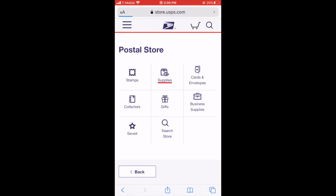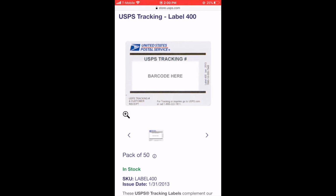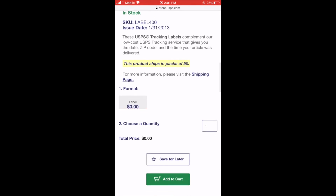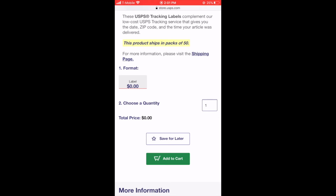Yes. And then they're gonna show up like this. Of course, they're not gonna show you tracking numbers on there because it's very specific to your order, so they can't show exact numbers as an example. So this is the tracking labels. And you can see it comes in a pack of 50. The SKU is label 400 and it is free. So you go ahead and add to cart.